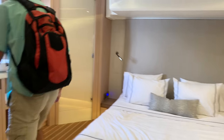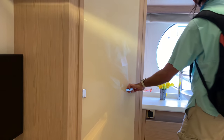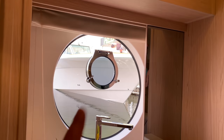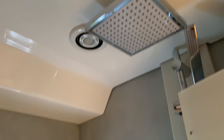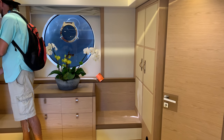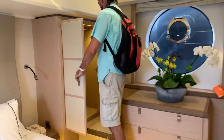Wow, look at this room. Shower here. I love this, it's got the waterfall shower here too. Oh, it does. It's my favorite. Very cool. What's in there? Closet space. More closet space. I love the little lighting inside there too.